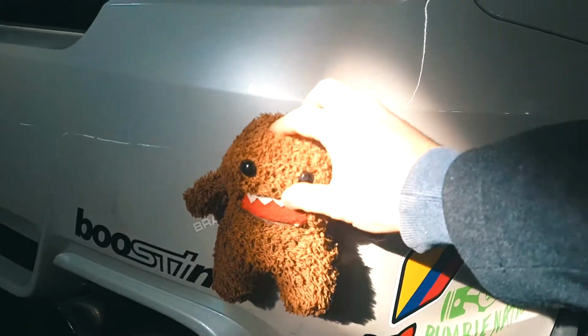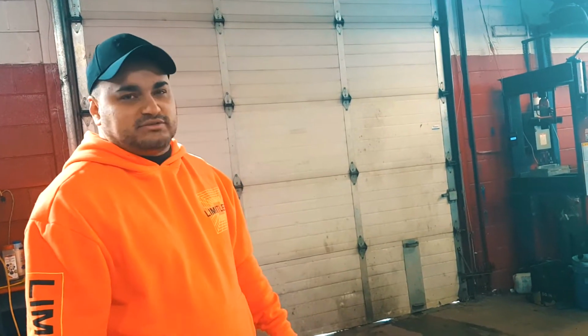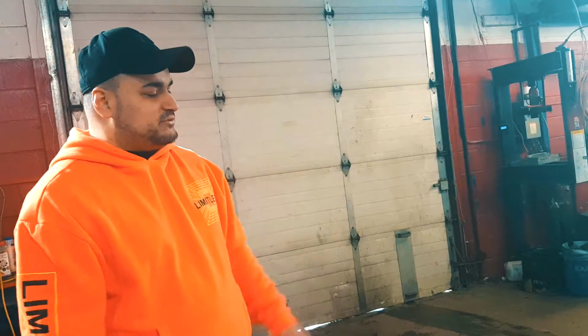What's with this? Why didn't you pick a different little stuffed toy though? It was my son's. Oh. So I took that from him and I put it there. So every time he goes to look at it, he wants to remove it. I gave him a car. Oh. So how much did you spend on this car already? No comment.